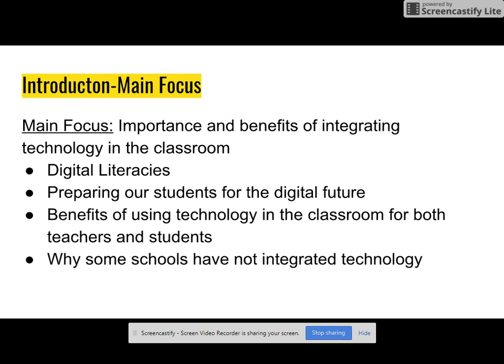The main focus throughout my paper is looking really at the importance of integrating technology in the classroom. It's also going to focus on the benefits. So where I have to start is looking at these things called digital literacies, and also how those things are going to prepare our students for the future, and also looking at the benefits of using that technology. And these are benefits for both teachers and students. There's several different benefits, but I only focus on a few. And then looking at some reasons why we don't actually have schools doing this. So we know that it's important, but why are we not doing it?